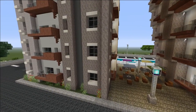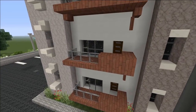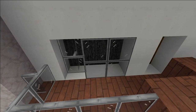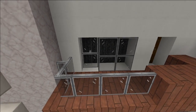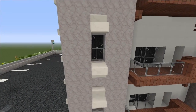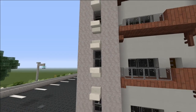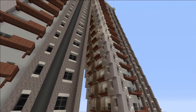Let me just show you a little bit more detail in here. So, as you see right here, I have the glass panes and the glass block going into each other. That way is because it's a sliding glass door, to make it look like it slides open. Another little detail here, I used the same thing for the windows, to make it look like the bottom window slides up into the top one. There's a lot of detail packed into this.